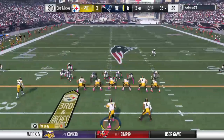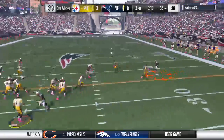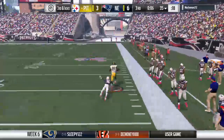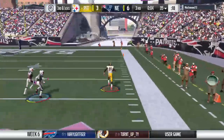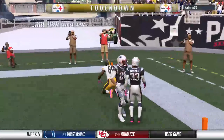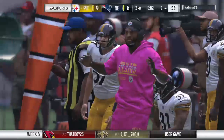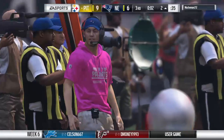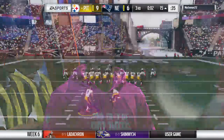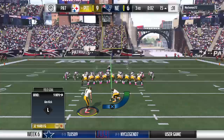An extra corner on the field for New England here on third down. Yeah, another DB. Here's Roethlisberger. He's got his man here. It's Green. There goes Green. And into the end zone. Touchdown, Pittsburgh. Ladarius Green, his first touchdown in a Steeler uniform. And the Steelers are going to retake the lead. Chris Boswell now for the extra point.